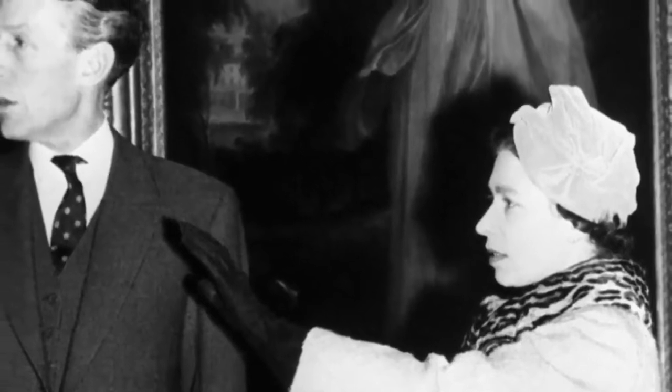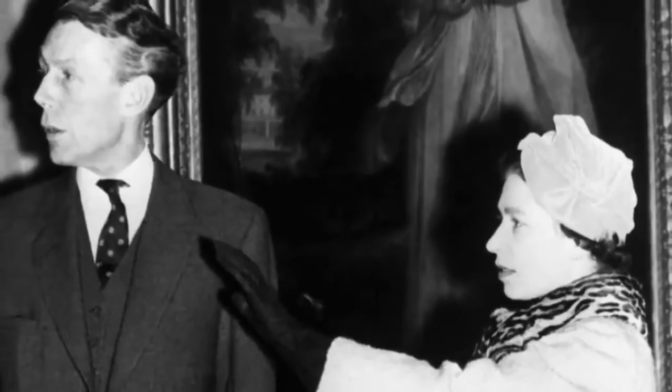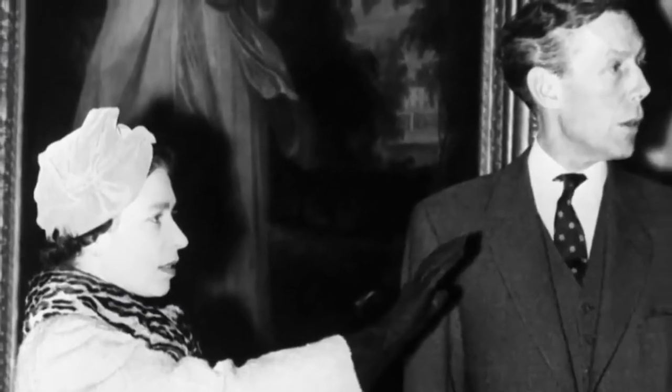Amazingly, after this discovery, of which the Queen was told about, Anthony Blunt was allowed to continue working at Buckingham Palace and continued his relationship with the Queen, all the while knowing, both him and her, that it had been discovered that he was, in fact, a spy. Many spies were executed after the war, but Blunt certainly got away with it.